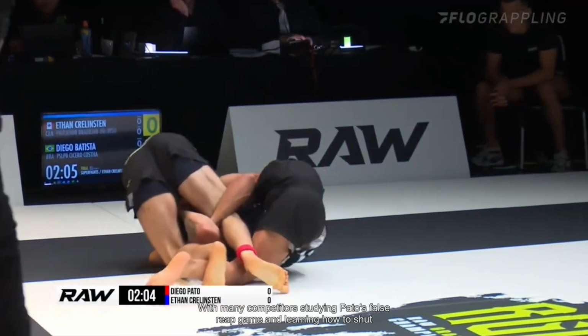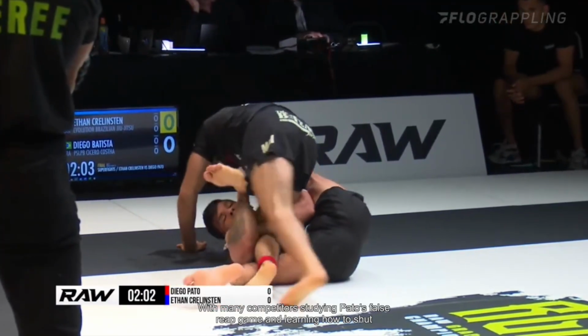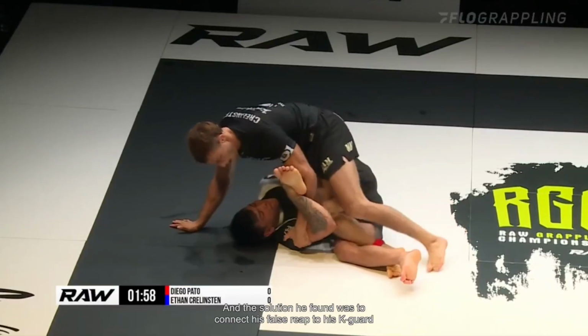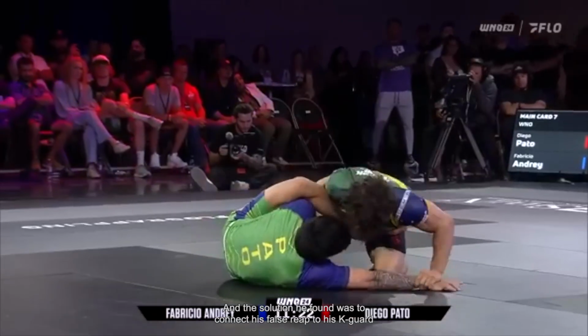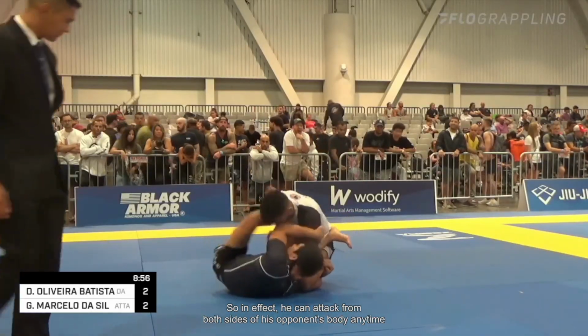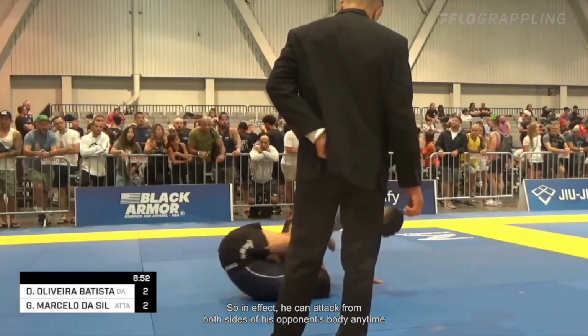With many competitors studying Pato's false reap game and learning how to shut it down, Pato was forced to figure out another way to attack. And the solution he found was to connect his false reap to his K-guard via the Keymaster guard. So in effect, he can attack from both sides of his opponent's body anytime he wants.